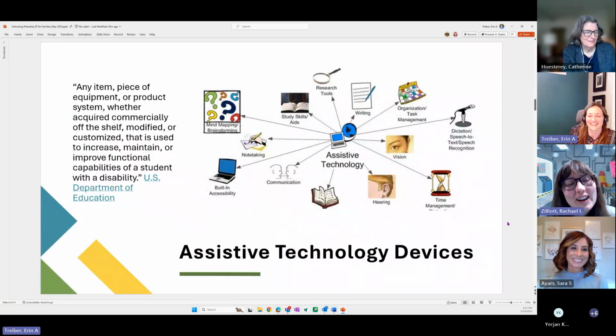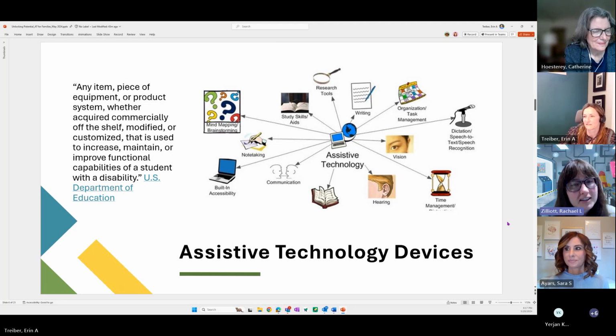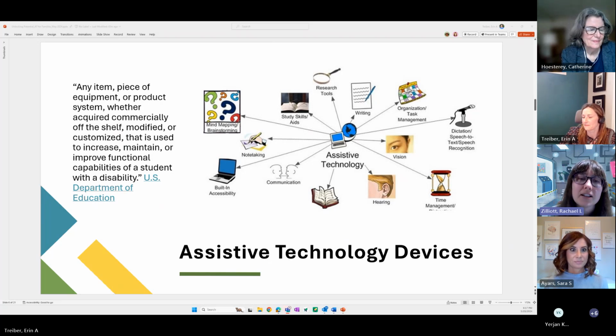All right. So, yeah, like some of you folks shared on the Menti meter, you were spot on. So AT, as defined by the U.S. Department of Education, is any item, piece of equipment, or product system, whether acquired commercially or off the shelf, modified or customized, that is used to increase, maintain, or improve functional capabilities of a student with a disability. I think that last piece there, that's really what we hone in on when we're looking at supporting our students. So increase, maintain, or improve functional capabilities of a student with a disability.